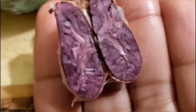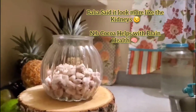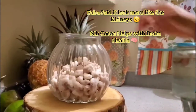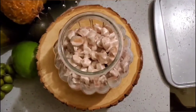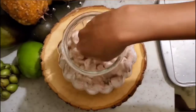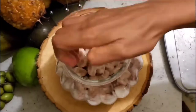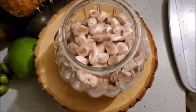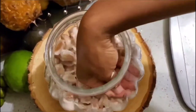Breaking the cacao seed, this is how it looks. It looks a little like the brain. It's purple and beautiful. So we're going to seal this glass container and allow it to ferment. The fermentation process adds flavor to the cacao, adds flavor to the chocolate. And we're gonna walk you through how many days and what happens on each day.